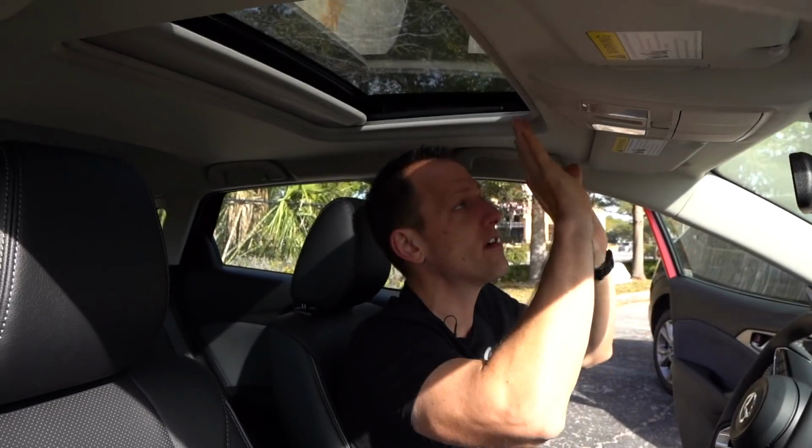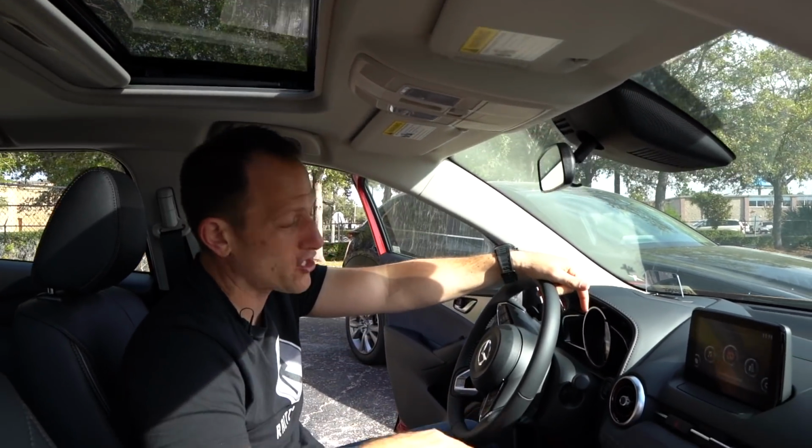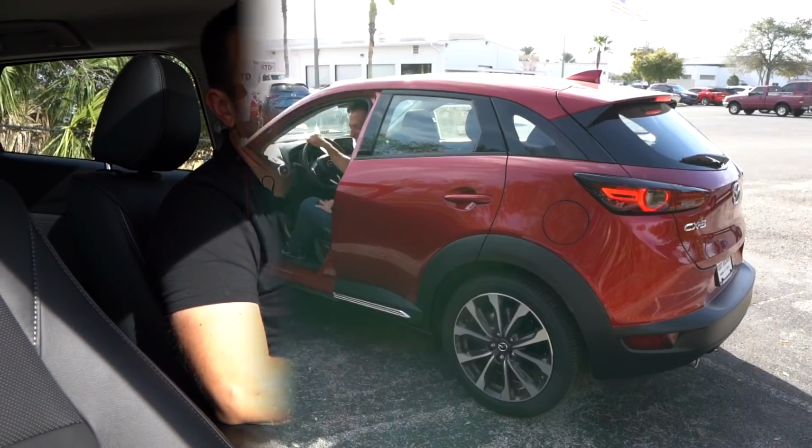That should be power for both. You do get a standard sunroof, which is nice, standard size sunroof, and I like the lighter headliner. But why don't you come over to the business end? I want to show you behind the wheel of this CX3. All right, guys, business time.